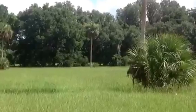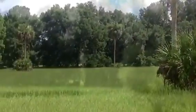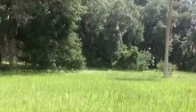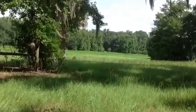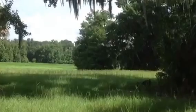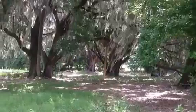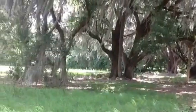This is the field behind the cottages. As you can see, in summer, the fields are tall with grasses. This is an overlook view of the big pond. And often, the big pond serves as a dry prairie. Look at these beautiful, huge oak trees. What a beautiful place Fair Oaks is.